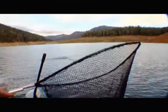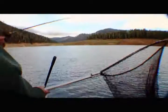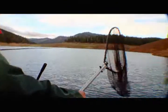Oh, that's a big one, John. That's a big one, John. It's a toad, buddy. It's a toad, John.